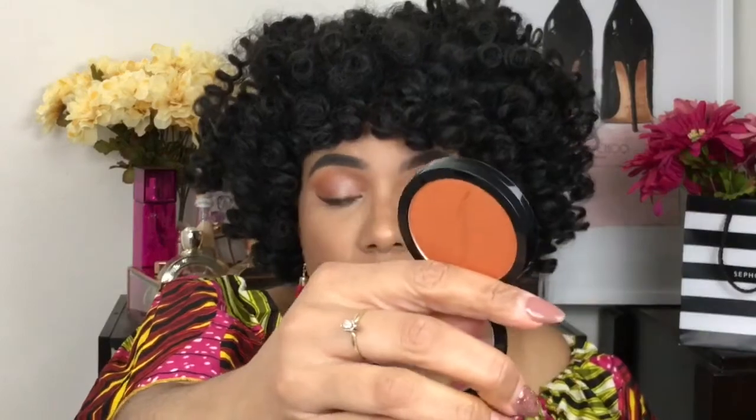Next in here, I have the Sephora Collection long-lasting blush in the color Hot Flush. This is what that looks like. I've just been on this orange kick lately, like just putting on oranges. This color is amazing. Let me see if I can put it right. You guys see that?